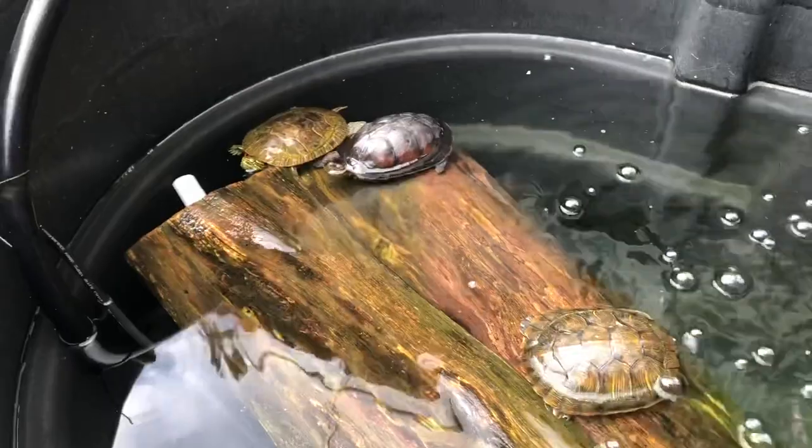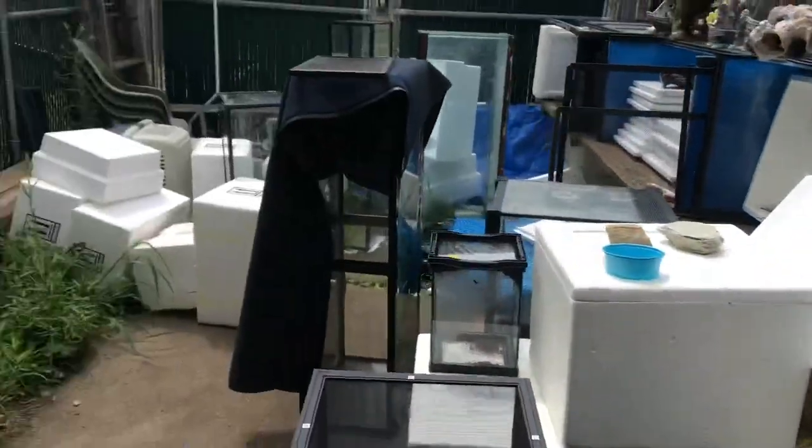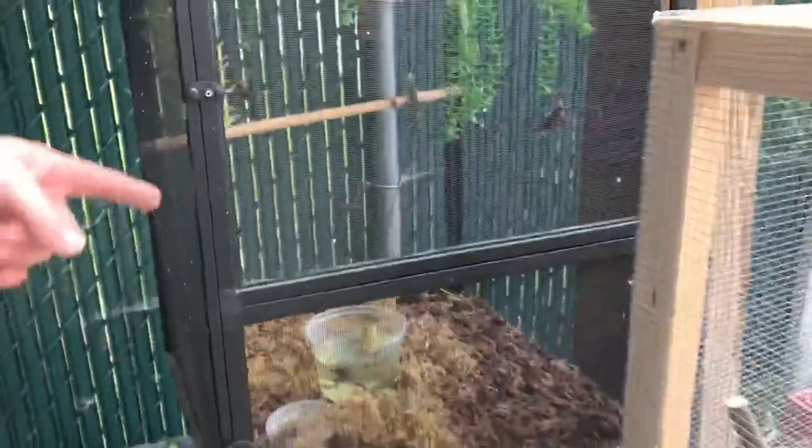That's another one. Yeah, some painted turtles. Those are cool. Look at all these tanks and stuff. I mean, you guys just have unbelievable... Oh yeah, that's all the extras. Unbelievable amount of stuff. That's all the tanks and limbo. Tree frogs, frogs and stuff out here.